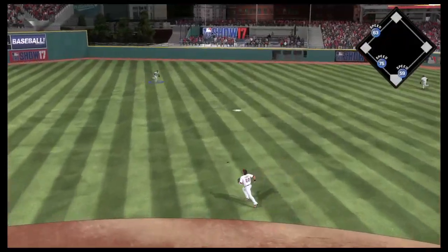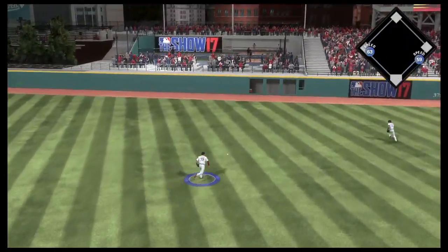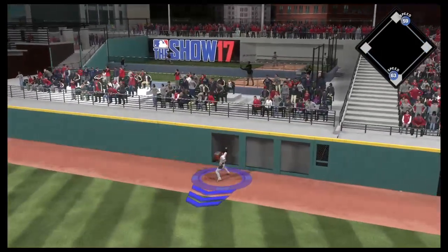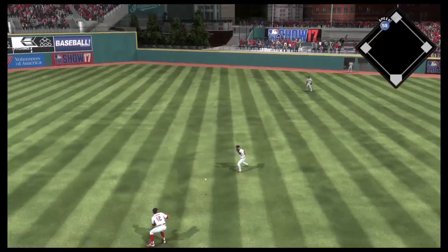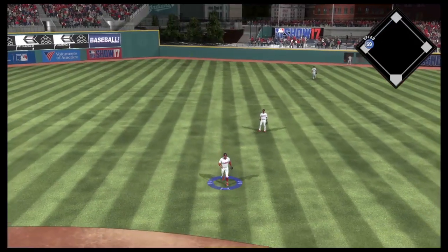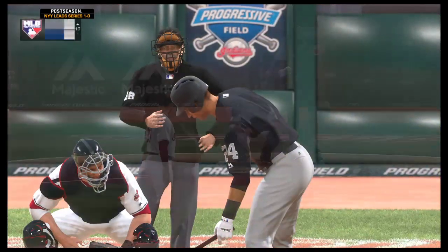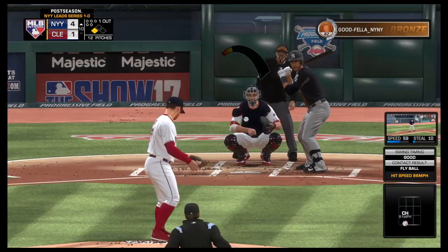Now a swing and a fly ball. Heading after it is Naquin. In to score the runner from third. They're going to extend their lead as the runner scores from second, and it's a 4-1 game. And he is in at third with a 2-run triple.